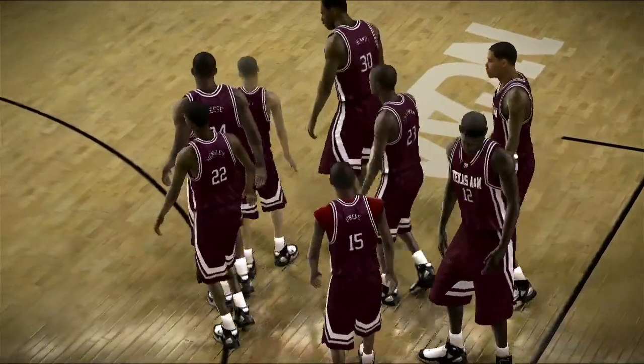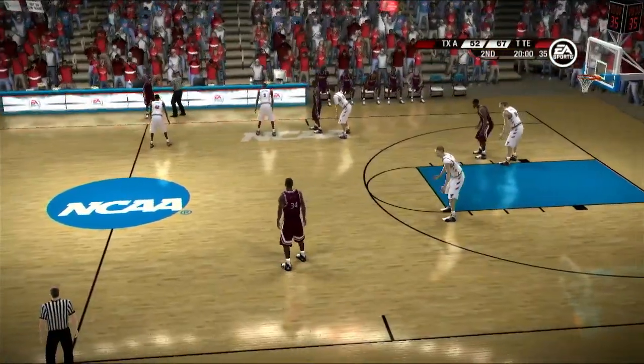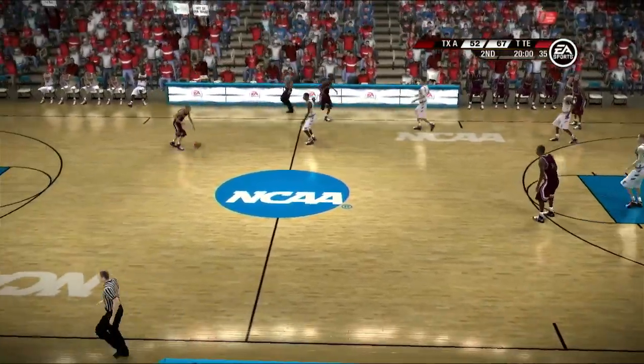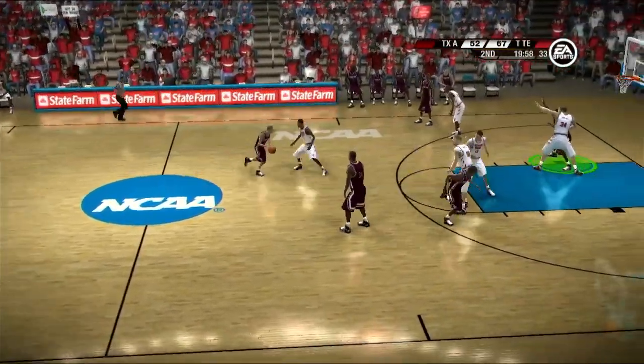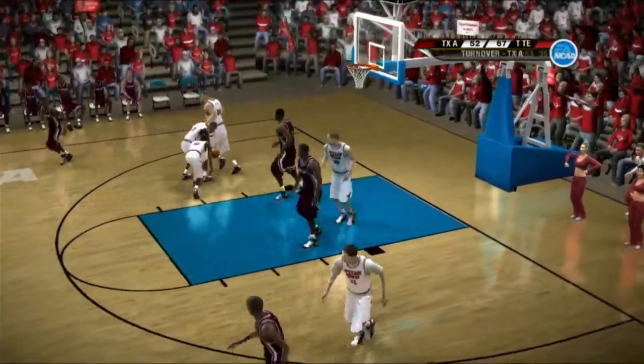Texas Tech is showing some deadly accuracy from the field in the first half. Hey, for sure, Brad. This kind of accuracy can easily be carried over to the second half if they continue to be patient with the lock. Patience and poise usually equals points.